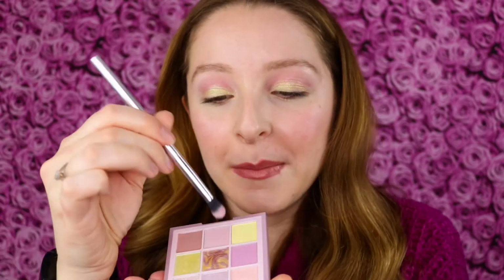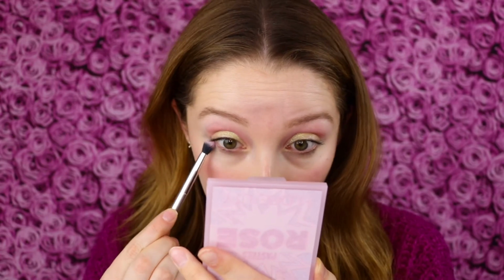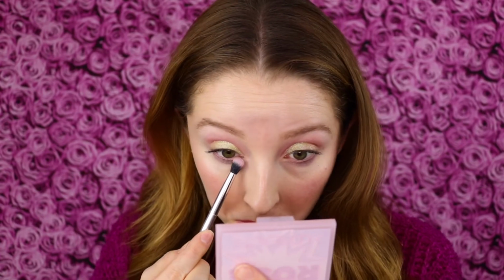And I only have one shade left that I have not used, and it's this purple shimmer here. So for my lower lash line, I'm gonna pick up the darker purple. I mean, it's not even dark, it's just this brighter purple. And then I'm gonna top it with that purple shimmer. Not sure if you can see that very well, but it does look very pretty on top of the purple matte. And so I actually used all 9 shades for this eyeshadow look.